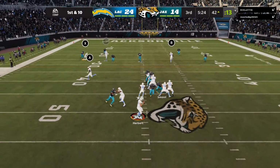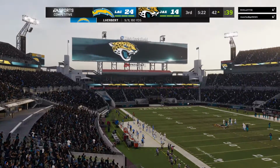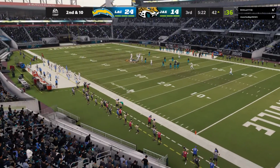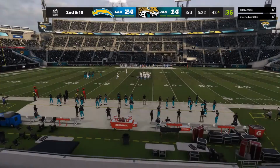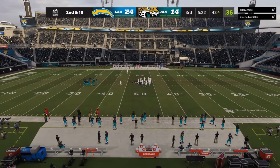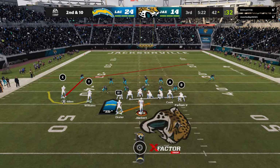Play action. It's Herbert. Firing quickly, but it's incomplete. They've given up a few first downs on this drive, but getting the incompletion there, that should give them something to build on and maybe turn the tide. After the incomplete pass, here now is 2nd and 10.